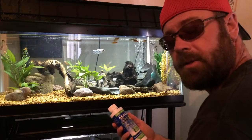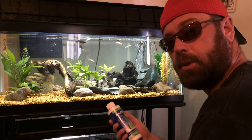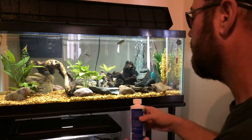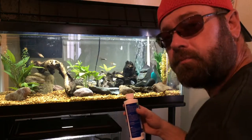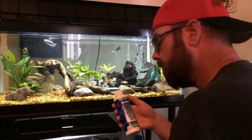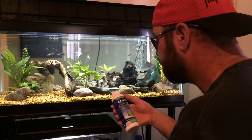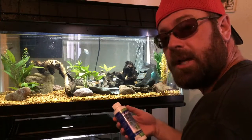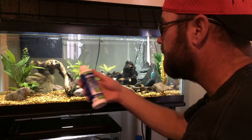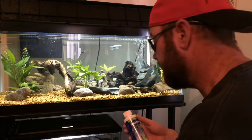Okay, so here's where I'm going to add the medication. It's basically 2 capfuls per 10 gallons. So I got to put 4 capfuls of this into this water. So I'm going to go ahead and do the time lapse so that you can see the way the water does get cloudy at first, but it does clear up pretty quick.